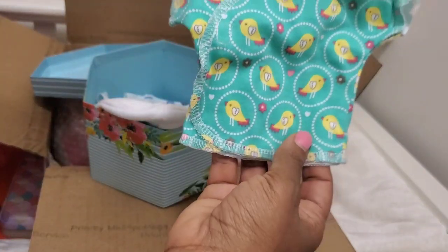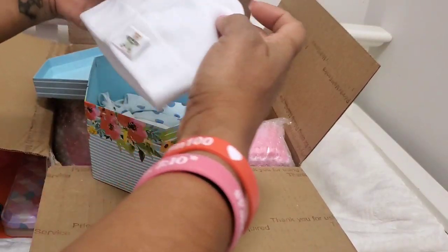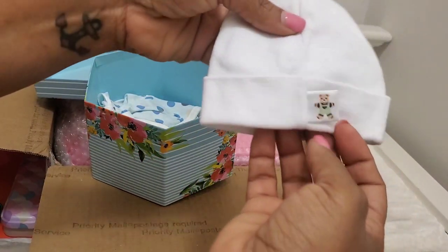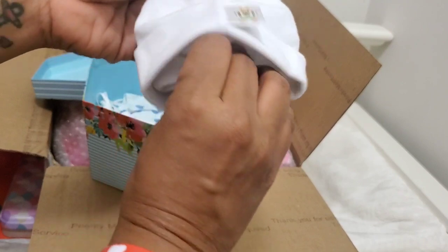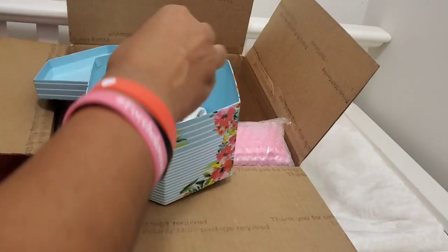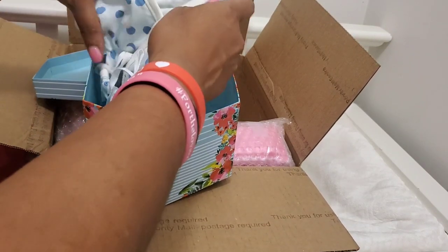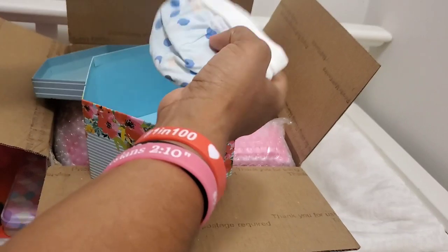Oh, look at little chickadee. That's a little shirt there, and a little hat. How cute. I knew it felt like something was in here. Oh, these are the little booties there. Okay, well, this outfit, y'all are probably going to already know who it is. I love this outfit.